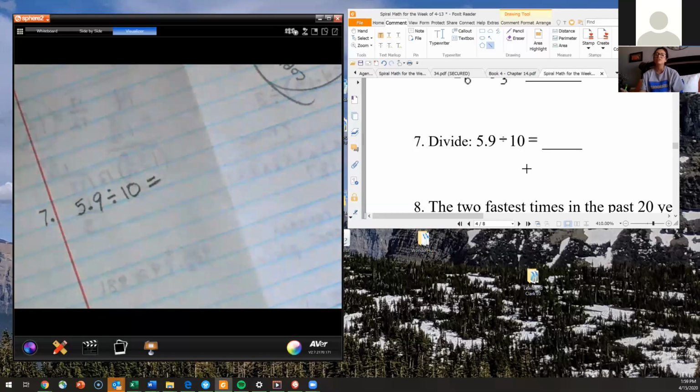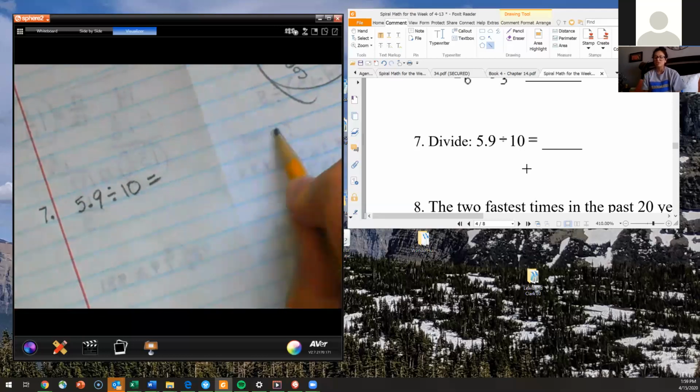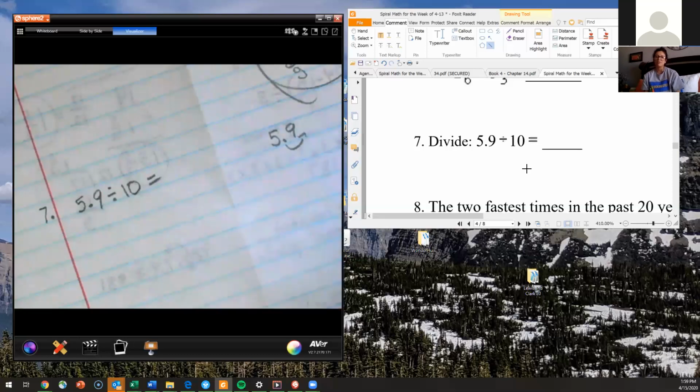Since we are dividing 5.9 divided by 10, we are actually going to be moving our decimal to the left one time to show that place value of our division. And so you should get 0.59 once you go to the left.